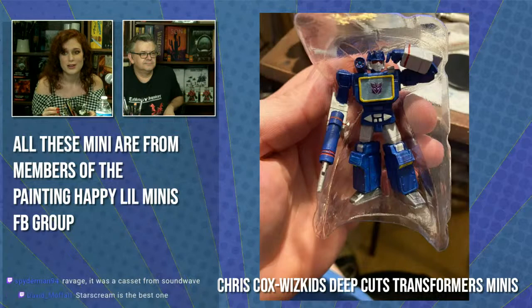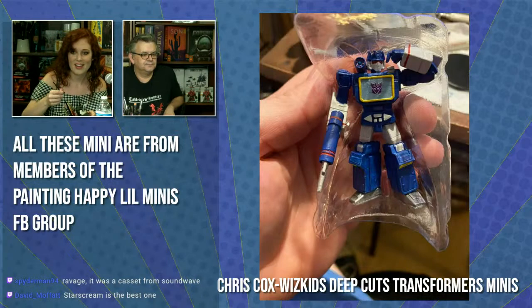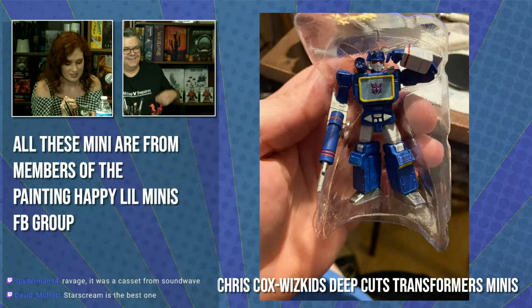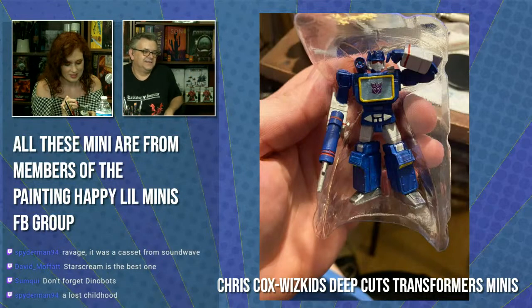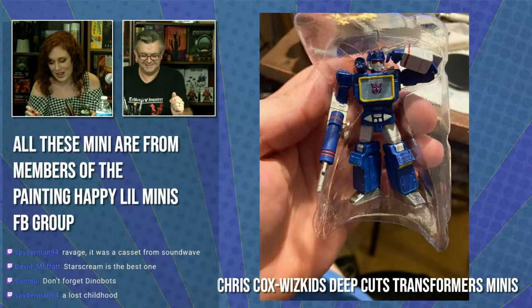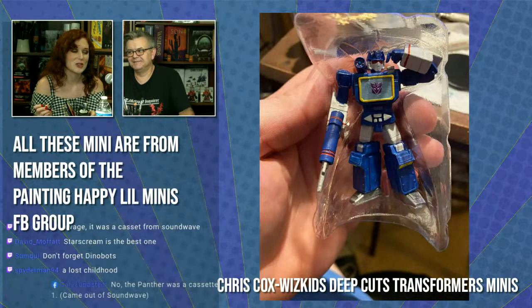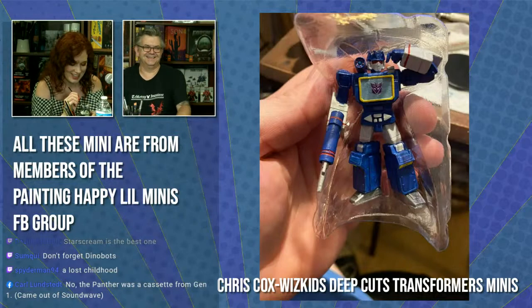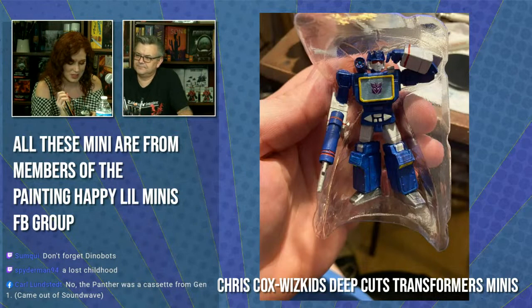Yes, Ravage. It was a cassette from Soundwave. Oh, right. Okay. And also, it says Starscream is the best one. So you have some agreement in there. And apparently Dinobots? Yes, Dinobots. I remember Dinobots. Yep. Surprise, Gretchen. Yeah, I was going to say, half of that word is right in your wheelhouse, Gretchen. Bits and pieces from the cartoons, and the different cartoons whenever I was a small child, a wee lass. And I remember the dinosaurs, and I only remember bits and pieces of the canon.